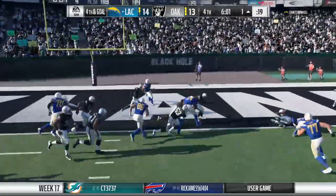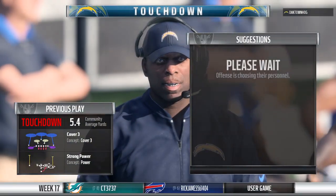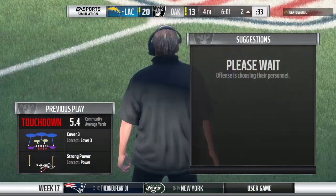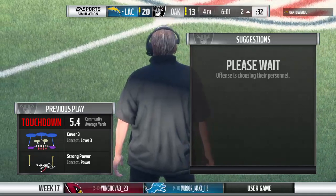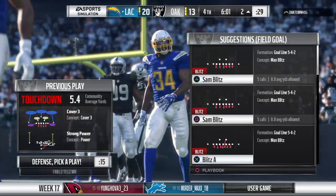Here we go with Matthews. And he's into the end zone. Touchdown, Chargers. A great effort there. His 11th touchdown of the year. And the Chargers find a way to stretch their lead.